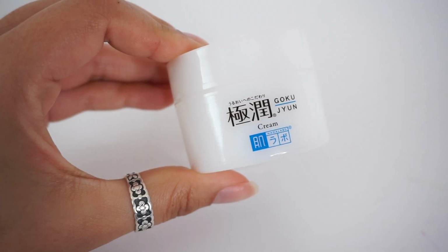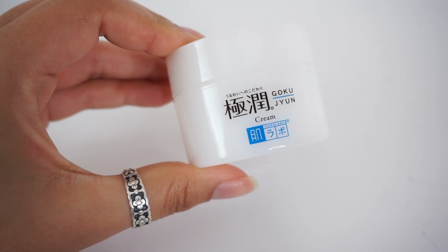So the second category of moisturizers that I have for you in this video are moisturizers that are highly humectant, that really plump up your skin with a lot of hydration, and they give you that choke feeling that a lot of us crave. These are creams that are really heavy on the hyaluronic acid. So the first cream that I want to talk about is the Hada Labo Gokujyun Hyaluronic Cream.